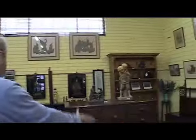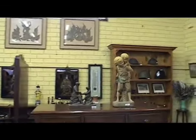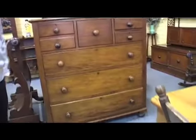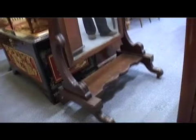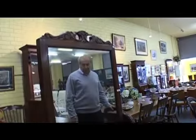Along here we've got some Victorian cedar furniture. There's a lot of Victorian cedar furniture. So there's some nice cedar furniture there from her estate. Lots of cedar chests, cedar cheval mirrors. So all the things from her estate were made out of cedar. She collected a lot of Australiana, and a lot of the things came through her family.